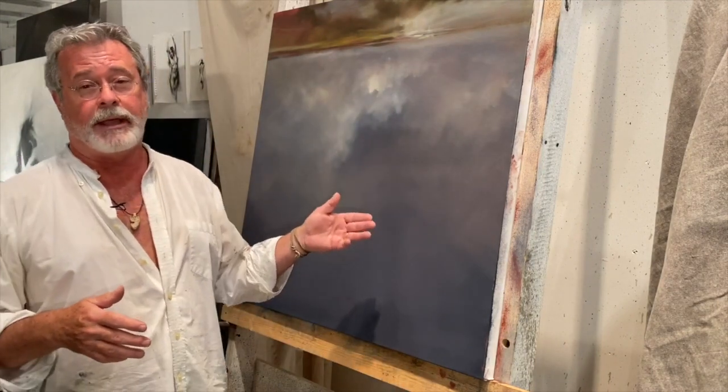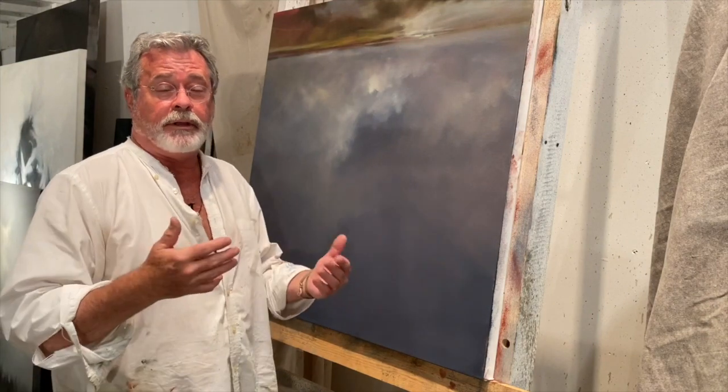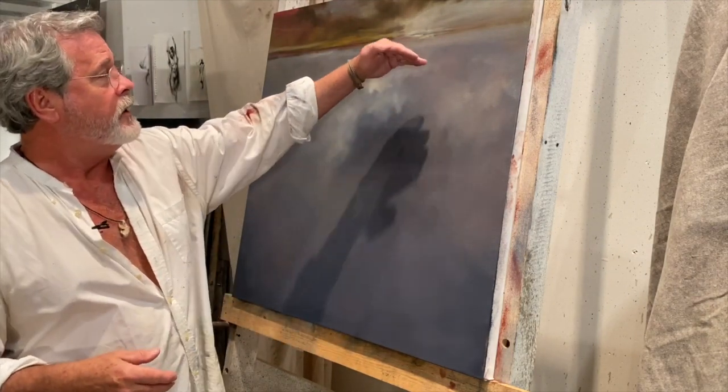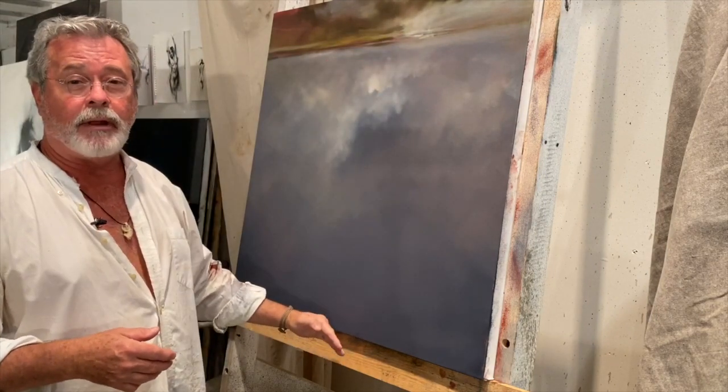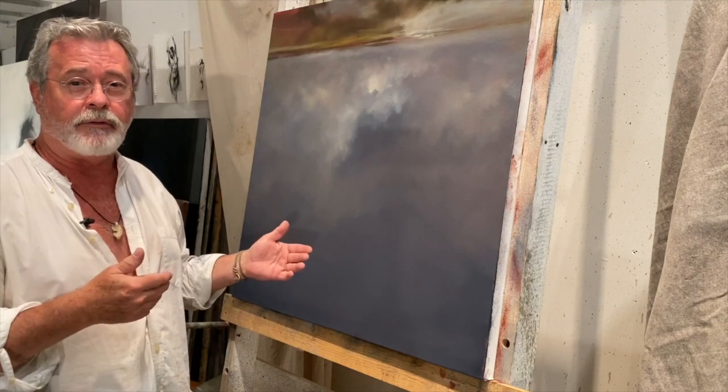Do not adjust your devices. We have, in fact, turned the painting upside down, which is not a bad thing to do every now and again anyway, just so that you get a different point of view. The reason I've done it here, though, is that from this horizon line down right now, we're going to put a very wet, very thin glaze on this canvas.